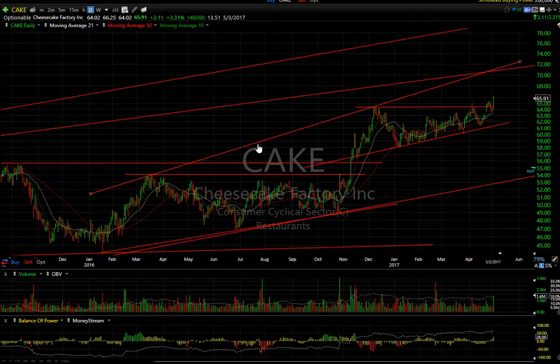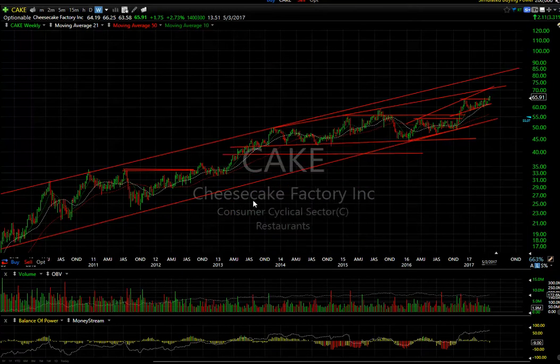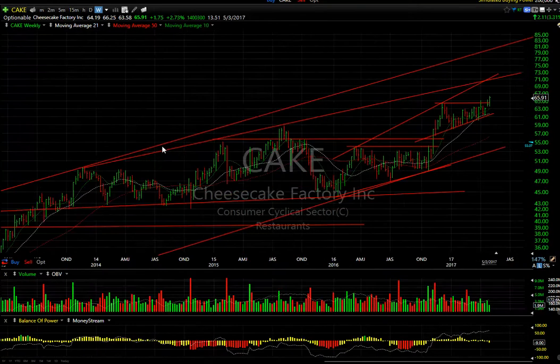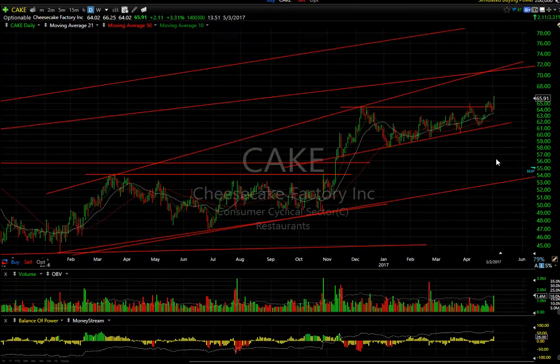Cake. Been following the stock for a while. The Cheesecake Factory, obviously, you can see that long-term trend has been beautiful, and it's basically been an uptrend since the low 20s, now in the mid 60s. Doesn't mean it's over. It looks to me like it's actually breaking out. At this point, today was a very decisive day. 1.4 million, jumping 3.3% to 11. But this is a multi-year high, if not an all-time high.